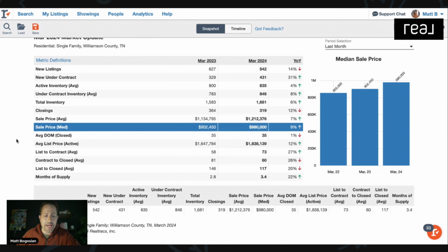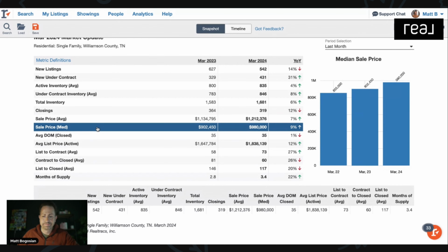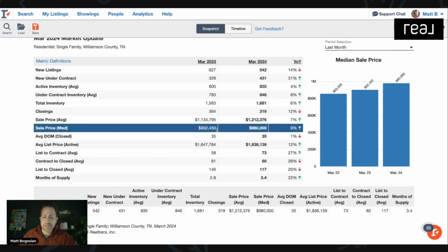You can see the average sale price in March in Williamson County was $1.2 million. The median sale price was $980,000. Both of those were up pretty significantly over the year before. I mean, look at this. The average sale price is up 7% prior to this time last year. The median sale price is up 9% prior to this time last year.